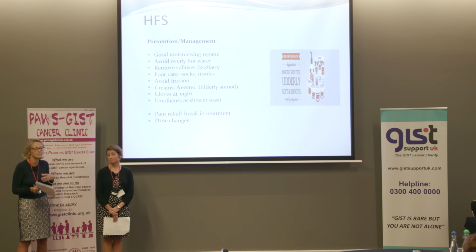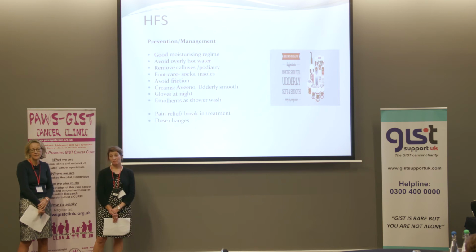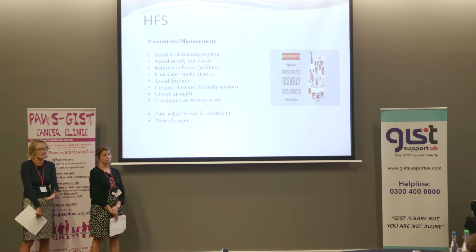We've talked about those creams, and sometimes some people take good care with the moisturising creams, but then they are using quite harsh showering products. So there are some emollient creams that you can use as a shower wash if your skin is quite badly affected. Sometimes you do need to have pain relief because those effects can be quite painful. And as has been said, sometimes we need a break in treatment to allow the skin to recover, because what we don't want, which is the whole point of this talk really, is for these side effects to become worse than the disease itself. So we may need to have breaks in treatment or dose changes.